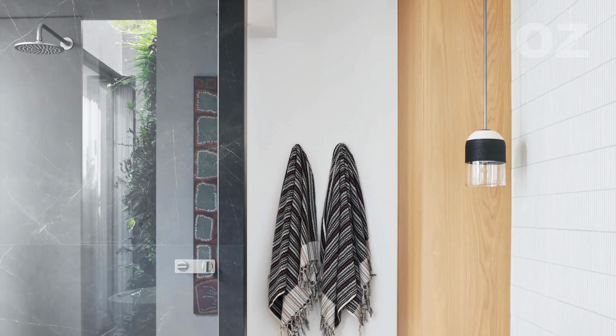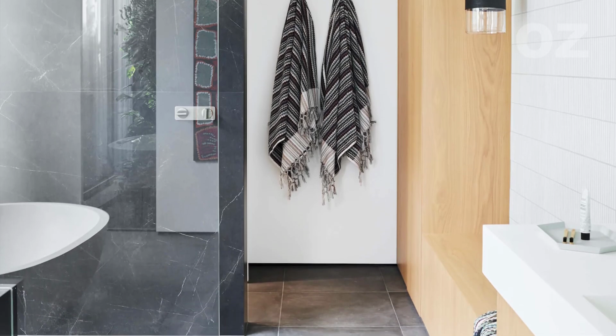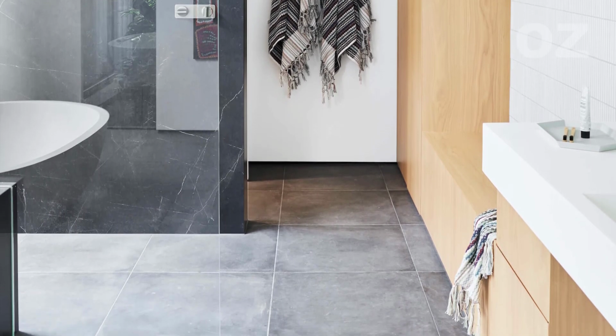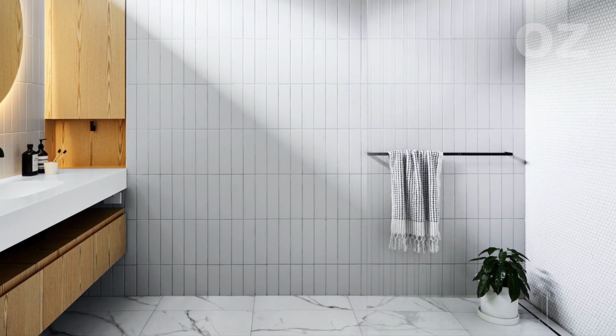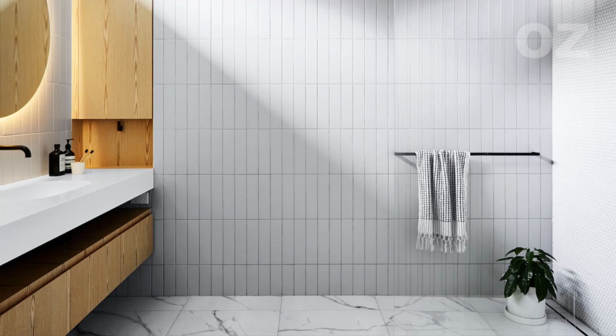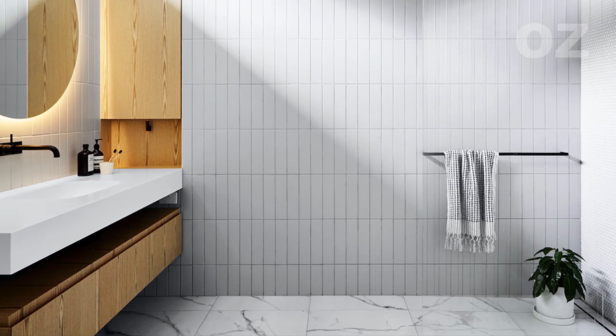Look up! A dramatic sculptural pendant takes center stage in the entrance hall. It not only creates a striking visual statement, but also offers a glimpse into the home's vibrant interior from the street.